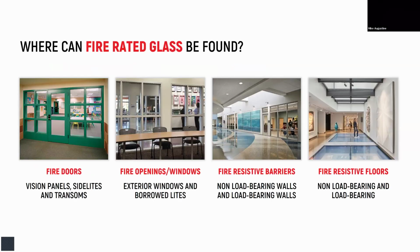So where can fire-rated glass be found? Well, it's really almost anywhere now. Fire-rated doors are still the largest segment that we deal with. Fire-rated doors, a side light, a transom, you see that a lot. Fire-rated openings and windows, these are fire protective, which we'll get into in the next couple slides. And then the fire-resistive barriers. Even though it's a transparent barrier, that is still a fire-resistive wall. So load bearing and non-load bearing, and then the fire-resistive floor systems too, up to 2 hours.